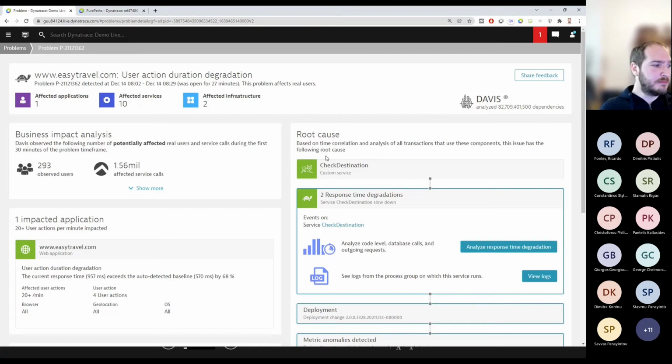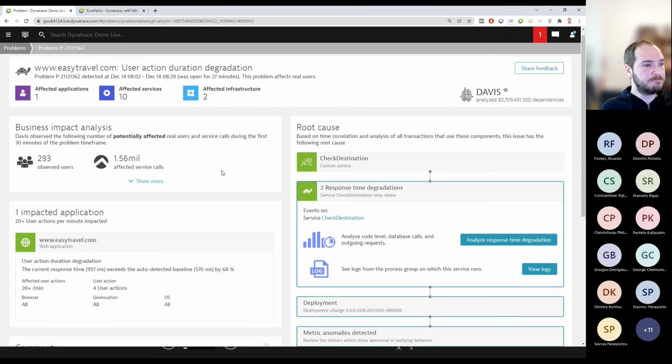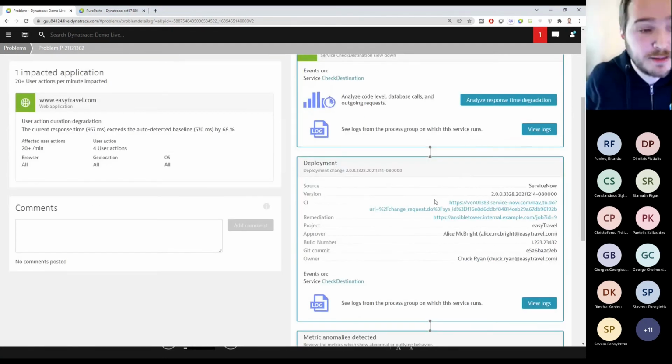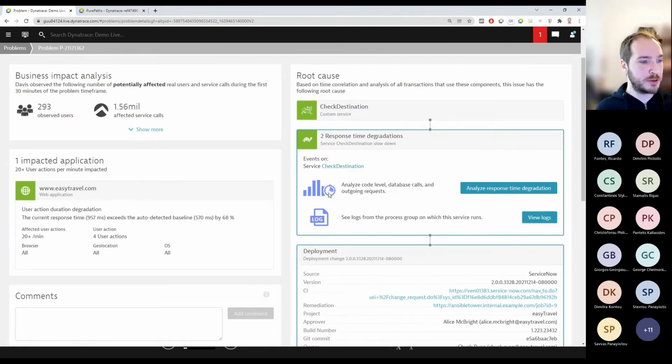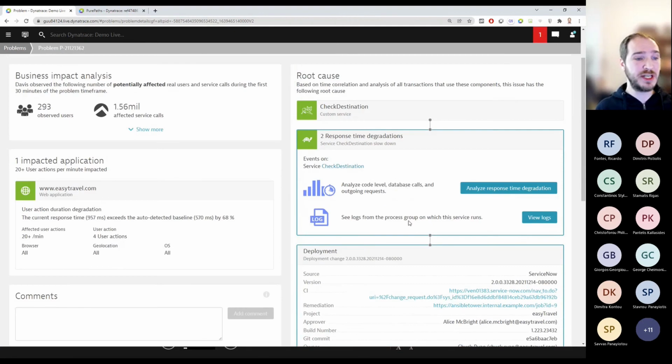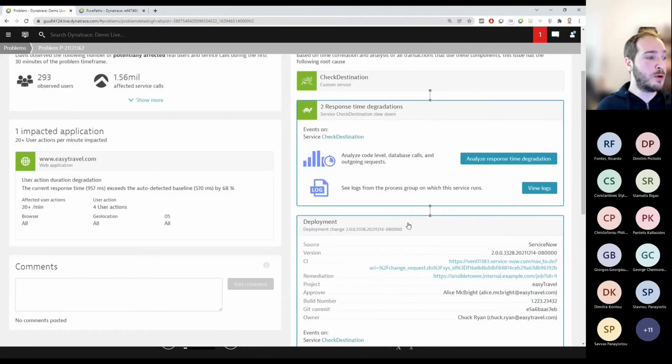In this case, additionally to that response time degradation, I can also see that there is an integration made with ServiceNow. We use the integration with ServiceNow to understand what kind of deployments have been made during that time frame. What I can see here is that right at the time this issue occurred, a deployment change also happened, and this one was done using ServiceNow. There was a change on this particular service, the check destination service, which has caused this whole thing to become much slower than what it used to be before.